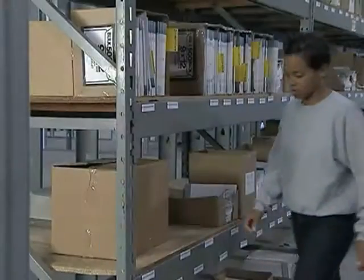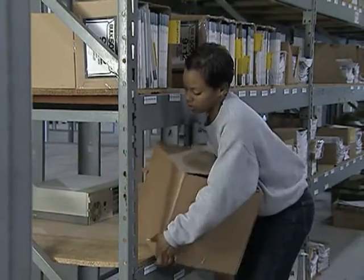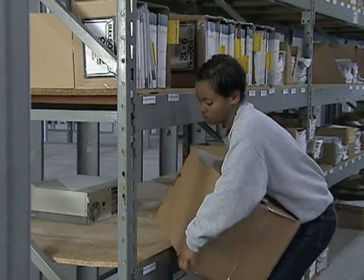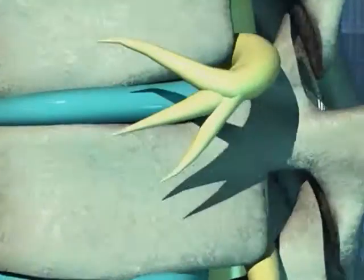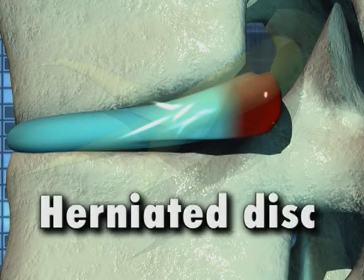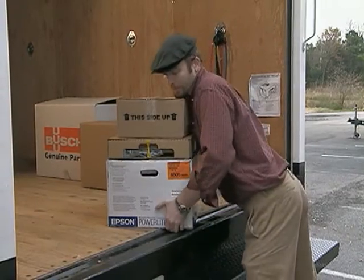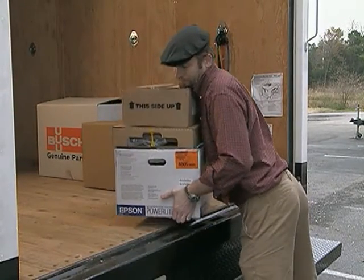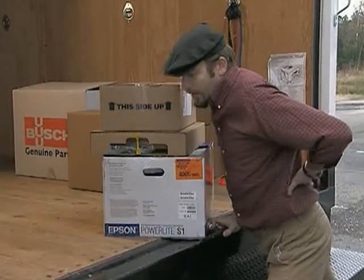Another way to damage these discs is by overstressing them. You can do this by lifting something that's too heavy, lifting incorrectly, or even just by twisting your back the wrong way. Any of these things can result in a disc bulging out. That's called a herniated disc. Some people say they've blown out their back when this happens. When a disc bulges, it's likely to hit a nearby nerve, resulting in back pain.